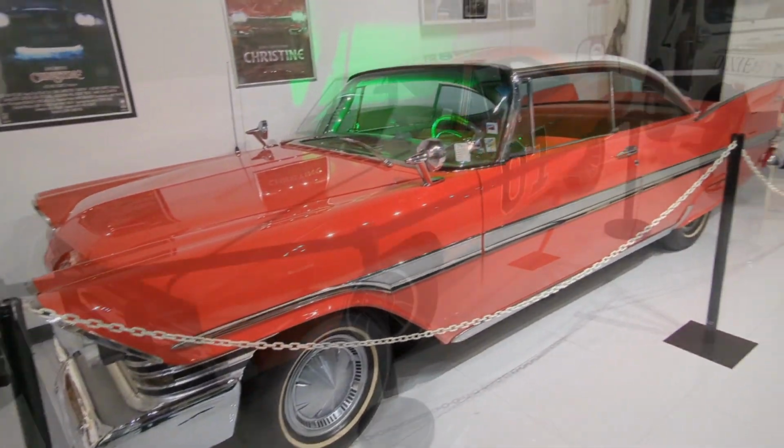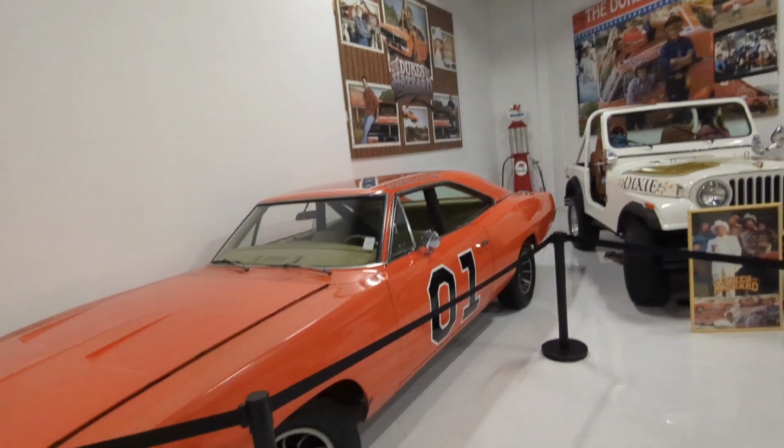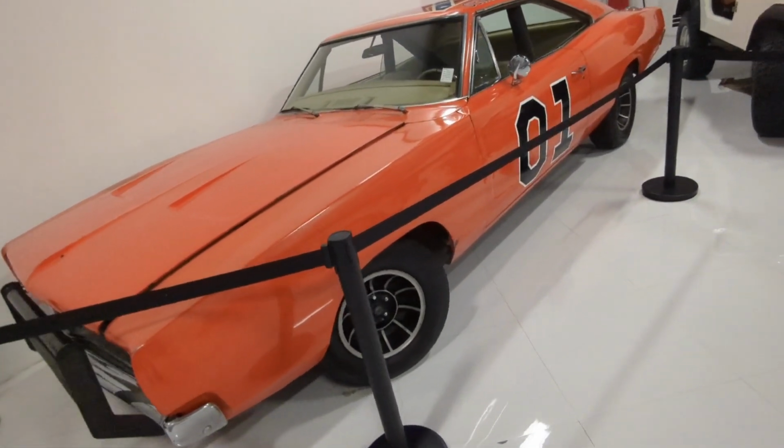Oh, Christine. All right, got a whole room dedicated to the Dukes of Hazzard. There is, of course, the General Lee.